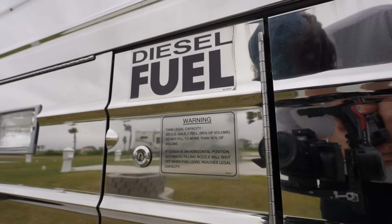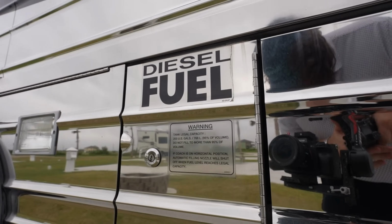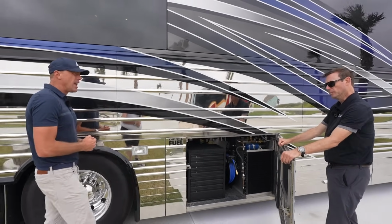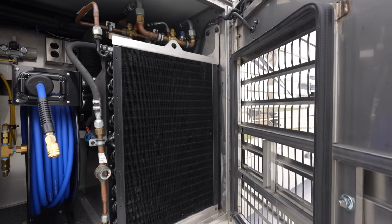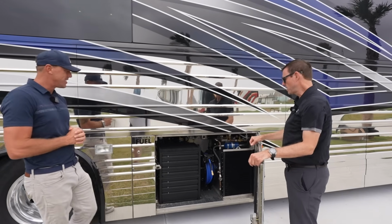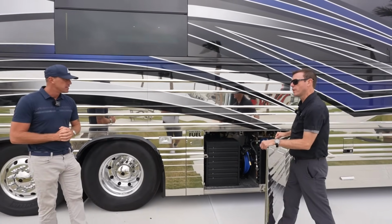And then you have your DF tank here. You can fill diesel fuel from both sides of the coach. Yeah, 203-gallon diesel fuel tank. Yes, sir. Now this dash AC, is this the same dash AC like we see in the 9660? Yes, sir. It's the same thing. Yep. Nice. Just a different configuration on the different X3 model.